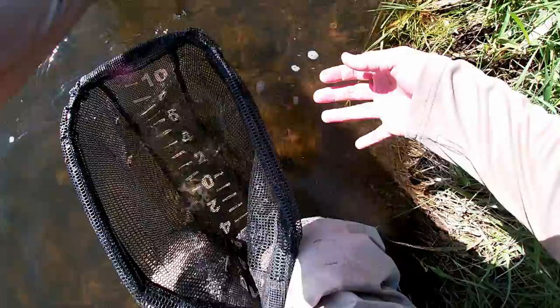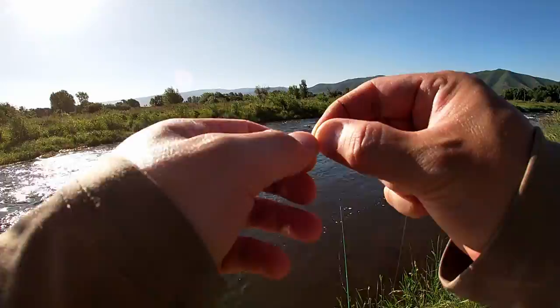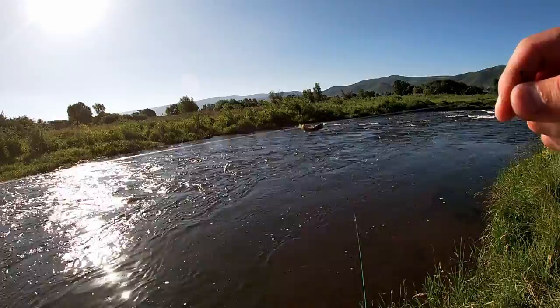So that first fish took my little TF midge that I've got a tying tutorial on. I'm dropping it off of just a tan caddis nymph that I also have a tutorial on, but see if we can get another one.